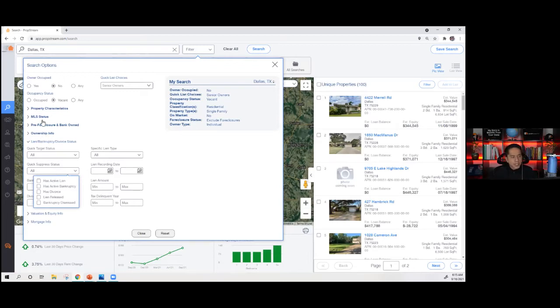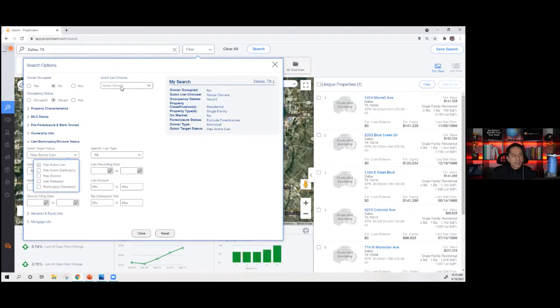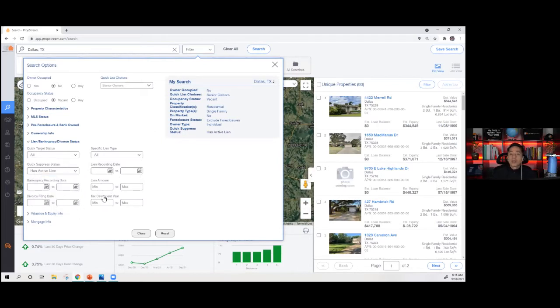So just like in the MLS and pre-foreclosure area, you can target the results that are here or stay away from them. You know, I don't want a senior owner with a lien. Let's suppress the liens, and you'll see now 7 results were removed, right? Those 7 results were these 7 that have an active lien. So I can say senior owners with a lien and find those 7, or senior owners without a lien and get rid of those 7. It's really up to you. But we have recording dates, lien amounts, and delinquency year filters along the way.